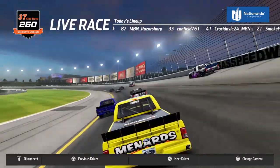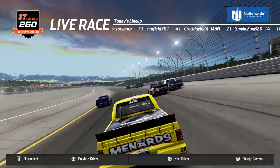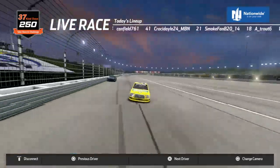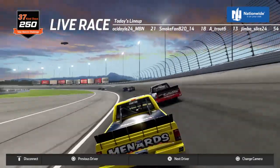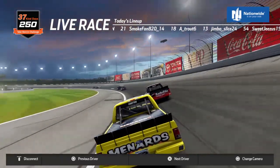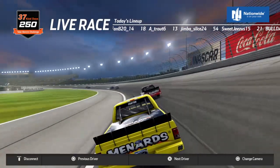Razor Sharp, Fluffy wants to lead this pack. They're 3 wide for 6th, from the back on the high side of Razor. Oh, big wreck. Bags is involved, from the back in the 21. Bring out a caution. Looks like Bags just got loose there, transitioning up to the middle line, and Bags just got loose and tail whipped it back to the top.